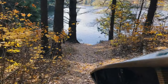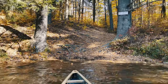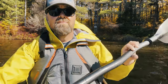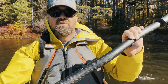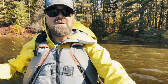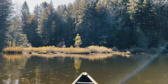Made it to Nellie. The sun is out in full force. It's cold and windy today, but the sun is making it pretty nice. It doesn't matter what pond I'm on and which direction I'm going, the wind's always in my face. Did something wrong. The carry's in here somewhere.